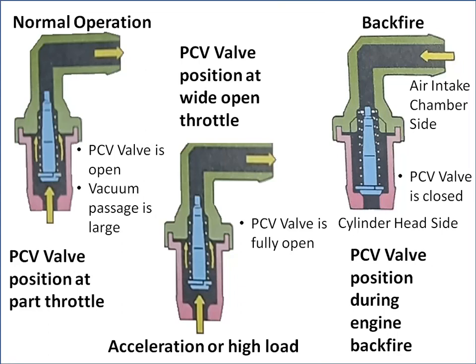When the engine is operating at wide open throttle, the manifold vacuum decreases and the spring forces the PCV valve further toward the open position. These actions allow the additional blow-by gas produced under this condition to be pulled through the PCV valve into the intake manifold and burned in the combustion chamber.